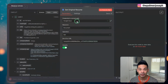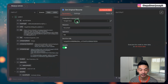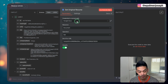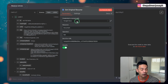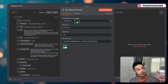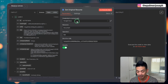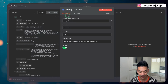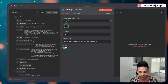Have your Google credentials set up. If you don't know how to set up your Google credentials, watch this quick video right above me. It's literally 4 minutes long. You can connect it and integrate it to n8n. Super simple. Once you have that set up, all you have to do is enable all the APIs like Google Drive, Google Docs, Sheets, Calendar, YouTube if you want. Anything that's related to Google, enable all the APIs just to save yourself some hassle. So this is a document for a resource.